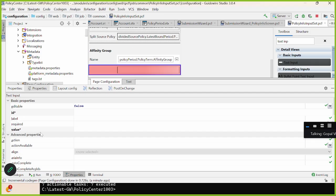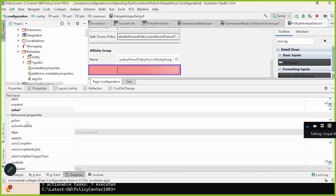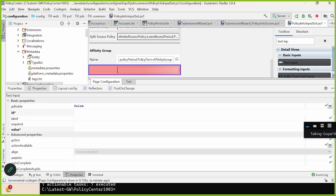So these properties, you see these properties: id, label, required, value, action, align. Likewise, they have given so many properties actually. Some are basic properties, and we have advanced properties also there. We have two kinds of properties, basic properties and advanced properties.